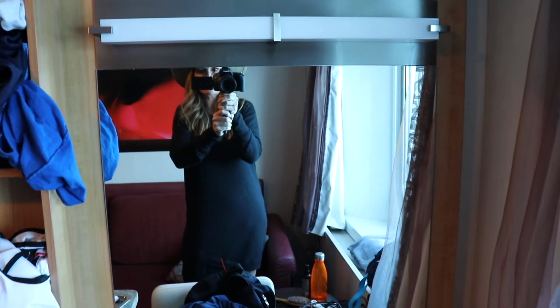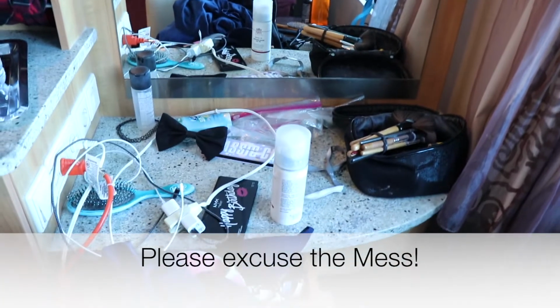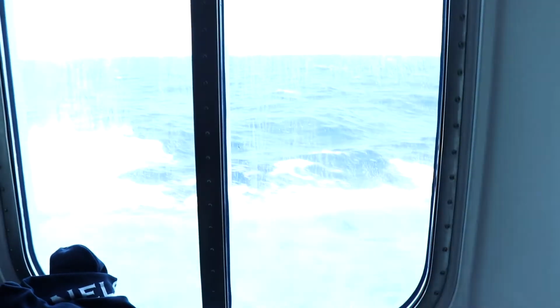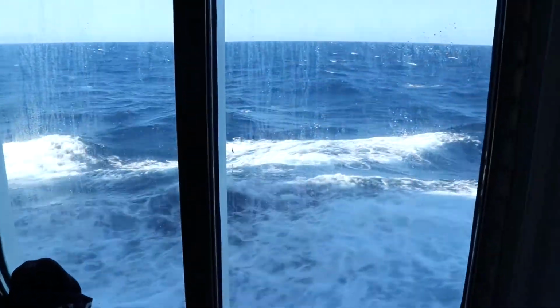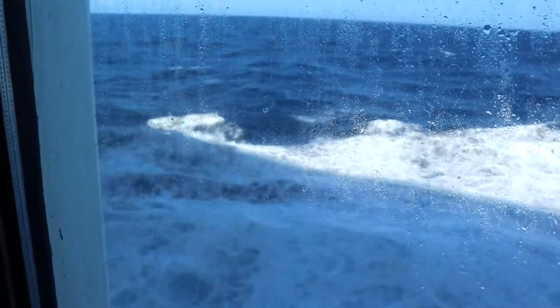And then a nice vanity over here. Ours is nice and messy, thanks to my teenager, but lots of room to sit down and do your makeup. And then my favorite part is our porthole window. I just love to come over here, sit down and watch the waves.